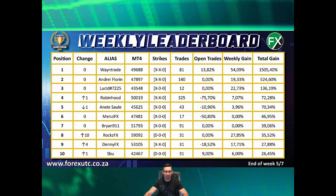And here's our leaderboard. As we can see here, Wayne Trade is still in the lead, 1,500%. So he's on over $1.5 million, $1.6 million in his account. Andre with a 500% gain. There's a bit of daylight between first and second place. And then Lucid coming in third place with 136% gain.